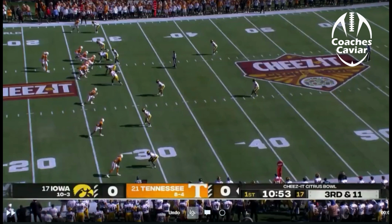And who doesn't love the Cheez-It Bowl against a pretty good defense in Iowa? So really interested to see how he progresses this offseason, see what he's looking like in the spring, and then also to see what the offense looks like whenever the season rolls around with such a mobile threat back in the back end there for Tennessee. Should be really fun to watch.